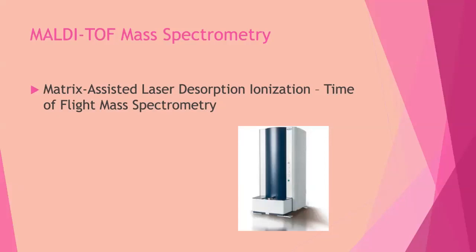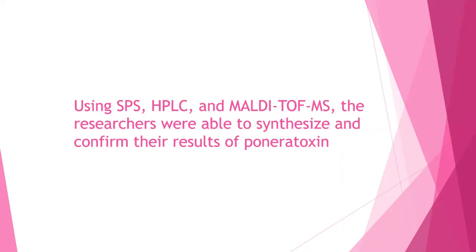And then the time of flight method in mass spec will determine the mass to charge ratio by measuring the time it takes for ions to reach a detector in the apparatus. Yeah, like I said, that blows my mind, but it does work. So in summary, they used solid phase synthesis, high performance liquid chromatography, and MALDI-TOF mass spec. And then they were able to synthesize and confirm their results of making a synthetic poneratoxin.